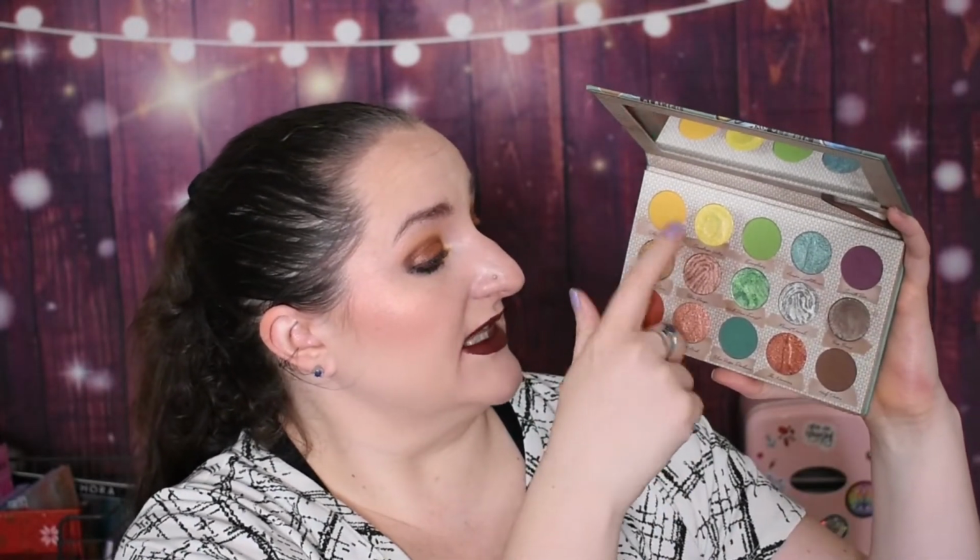Okay, next up, this is the Nomad and America's Parks palette. It looks like this, and I think this one is a really pretty color story, but again, because it's warm tone neutrals, I tend to struggle a little bit. I do really like this set of shades here, and I do really like this yellow. The duochrome shades here in the middle are all very, very pretty. It's not a quality issue at all.